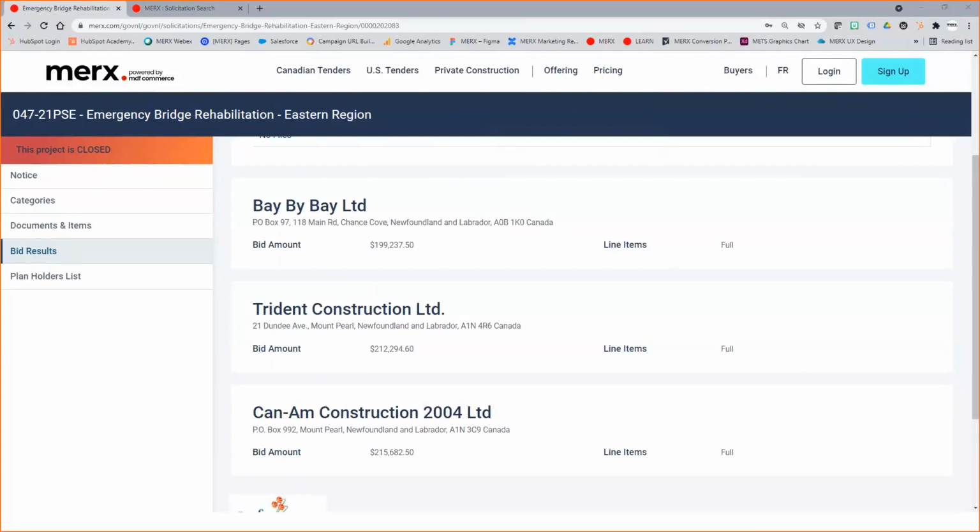Mayor is asking to confirm you cannot get the documents unless you are in a paid package. Yes, if you have a free package, you can still download those documents for $60 for only that solicitation.